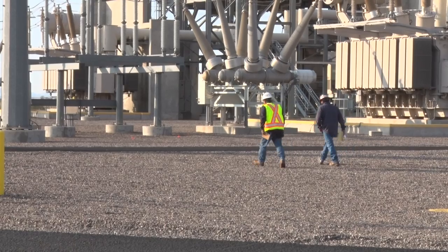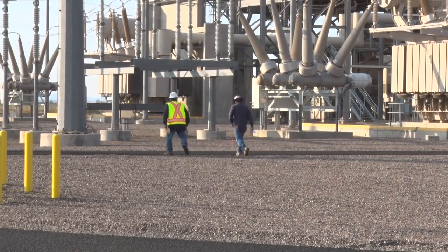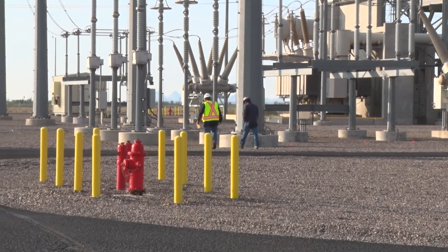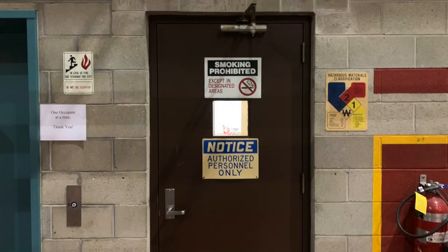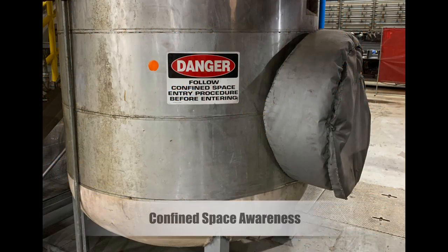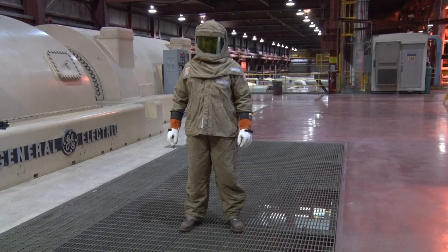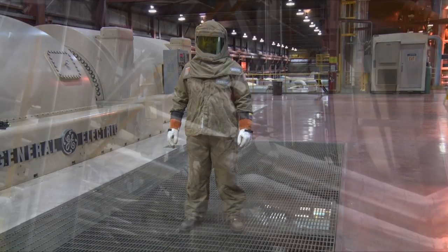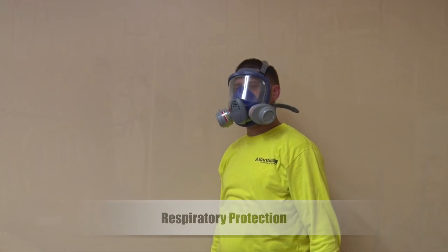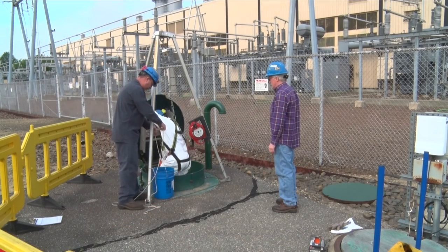All contractor supervisors are responsible to ensure their on-site employees are properly trained in accordance with regulatory standards for the work they will perform. As a minimum, all on-site contractor personnel must be trained in hazard communication, personal protective equipment, confined space awareness, lockout-tagout awareness, and basic electrical safety. Additional training such as fall protection, respiratory protection, and confined space entry may also be required depending on the scope of your work.